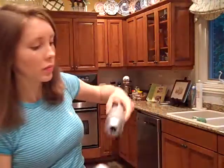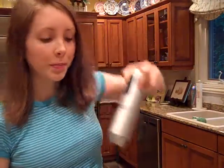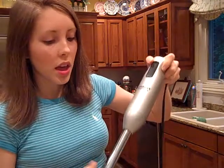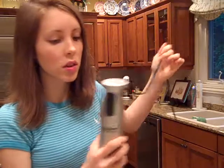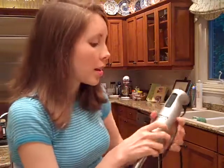Next in the blending series is my immersion blender. This is by Cuisinart, and it just attaches like that, and you plug it in and you can go anywhere with it. I use this more for in a hurry type smoothies and hummuses. You know, if I want to make a single serving of a hummus, this is what I use.